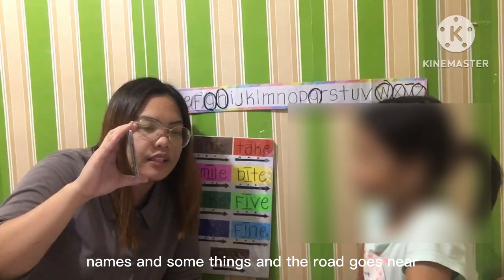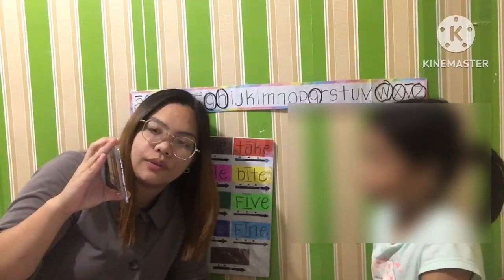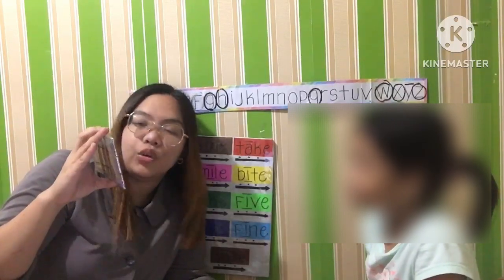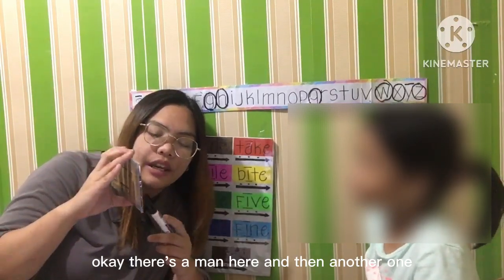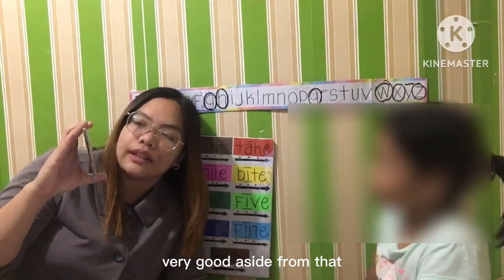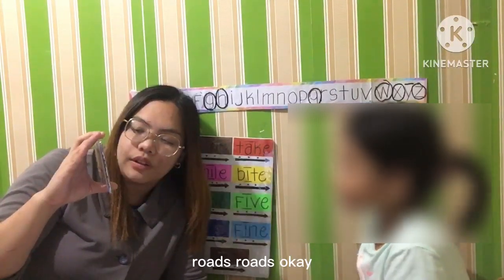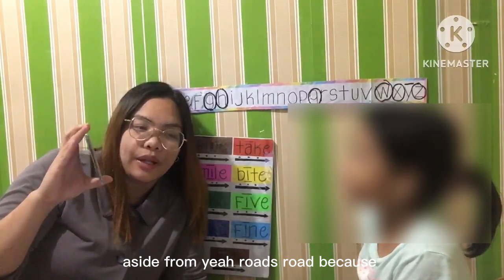Name some things the road goes near. Ano-ano yung mga nandito? Trees, very good. Aside from trees, two man. Where? Can you point it out? Okay, there's a man here and then another one here. Okay, very good. Aside from that, a car. Very good. Aside from car. Roads, okay. Aside from, yeah, roads. Road, because dyan nga dumaan yung man, yung fat man.